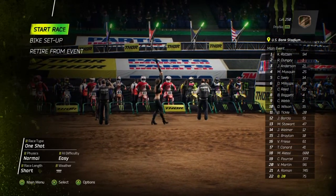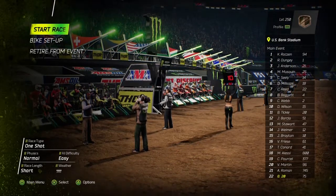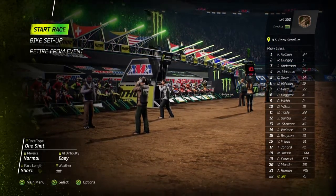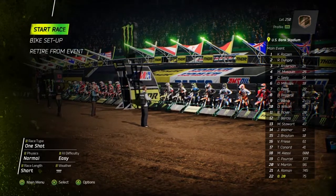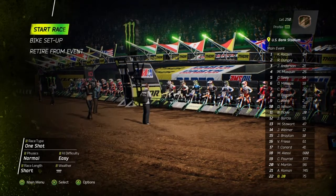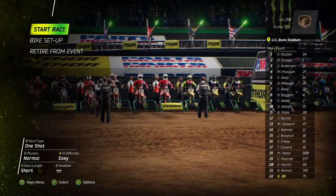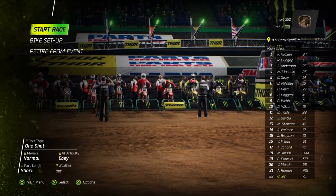So we're here today at US Bank Stadium in Minnesota, and we're doing a race today. Now you're probably wondering what my bike is. I'm racing the Yamaha 450 today. We're in the 450 event, so you won't see any 250s, anything like that.